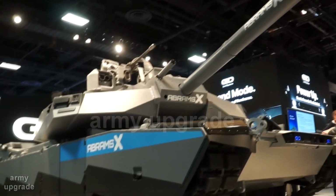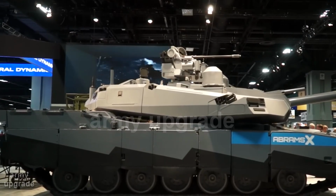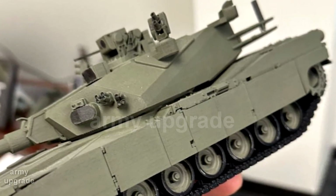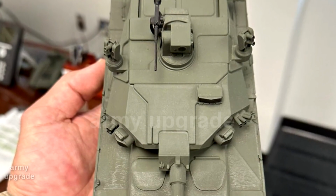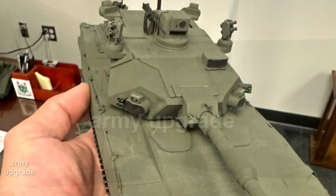Army Upgrade Channel introduces the most interesting samples from the defense complex of different countries. A conceptual model of the new modernized American Abrams M1E3 main battle tank is presented. Presumably, the US will curtail the M1A2 Abrams modernization program, and the M1E3 Abrams tank will be developed instead.